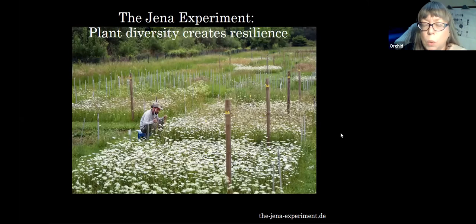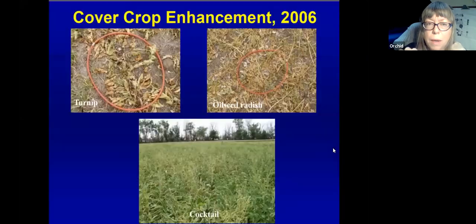And so what I didn't know, because this work had not necessarily been done then, is these people in Germany have this whole, decades probably now of research on how diversity in the system creates resilience. So that's an amazing thing. And we go, well, how could that be? But we have proof that it is.